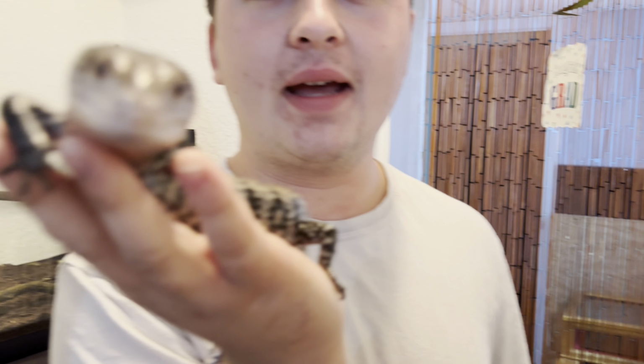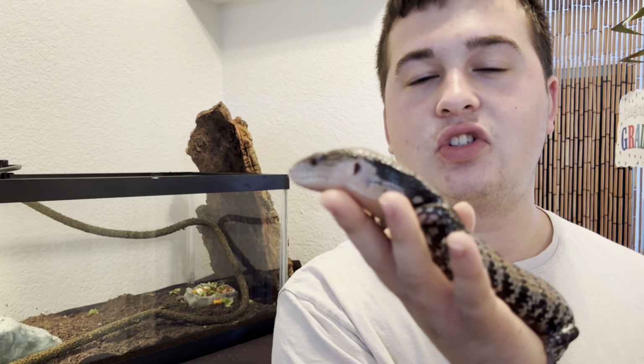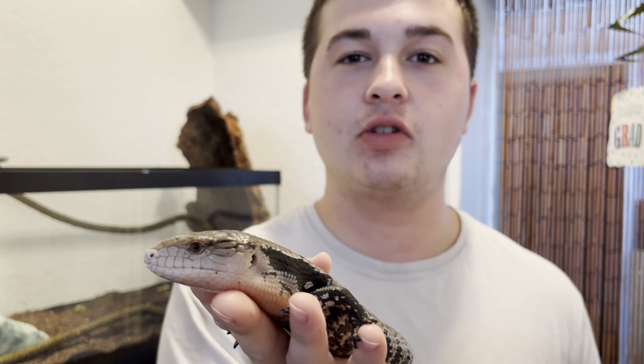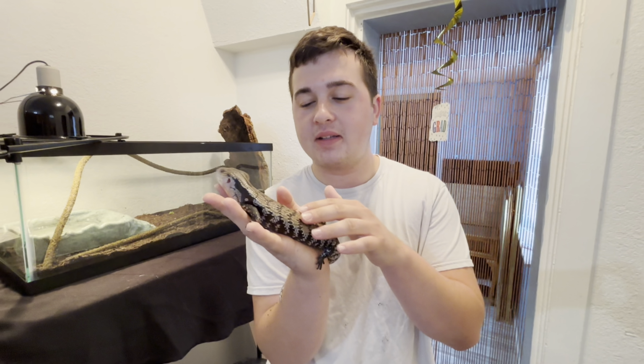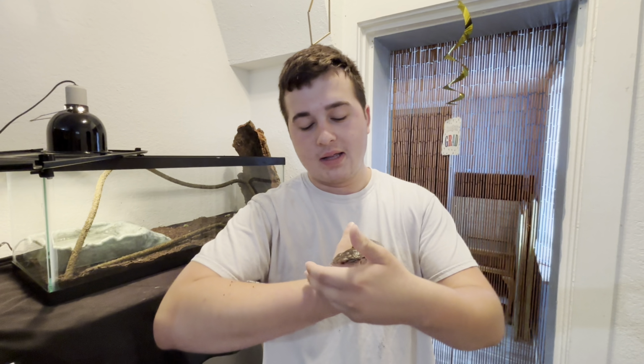The reason they have a blue tongue is actually a defense mechanism. Over the years, they've adapted to having this blue tongue to trick predators into thinking they're poisonous, even though they're not at all. When they feel threatened, they'll flatten their stomach out a little bit, make a huge pancake just like a bearded dragon, and they'll flicker this blue tongue a lot.